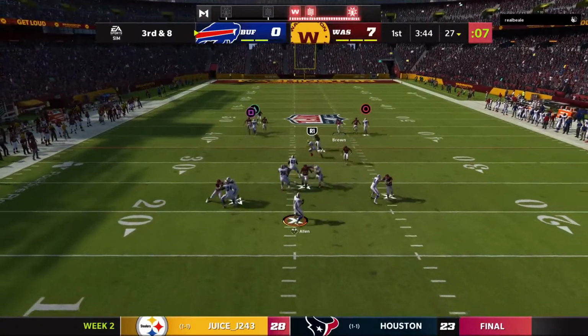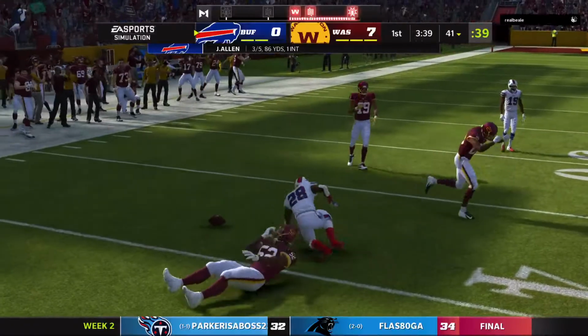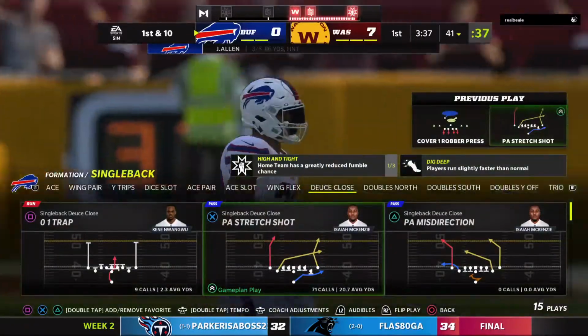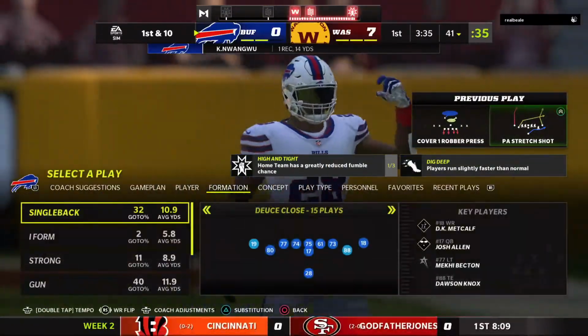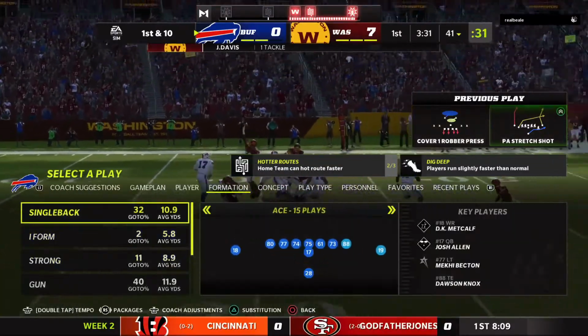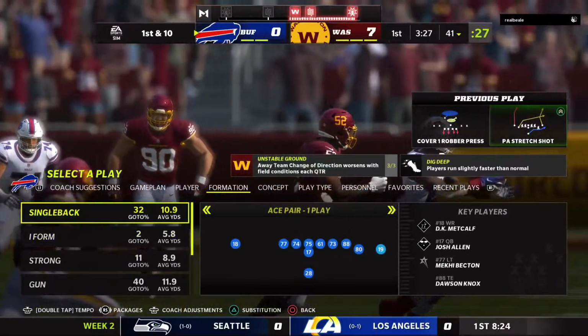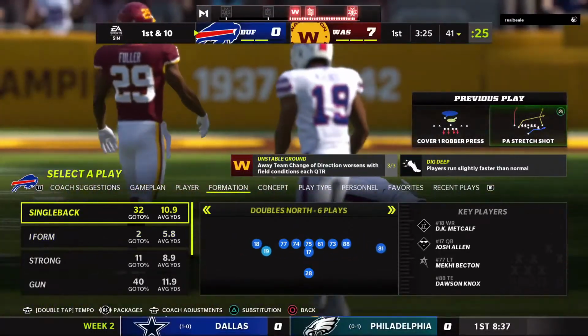Throwing is Allen on 3rd. They'll get this to Nwangu. And he is going to have a Bills 1st down as they're able to get the 3rd down conversion. Well, he was a busy man out of the backfield a week ago. They got him the ball early and often. I have no doubt in my mind that he'll be a big part of the game plan here as well.